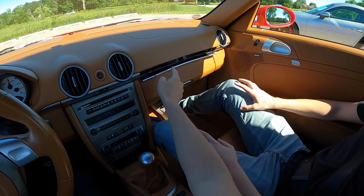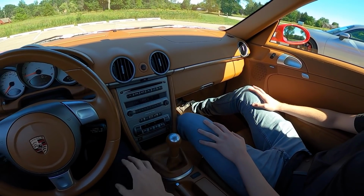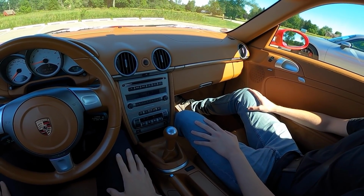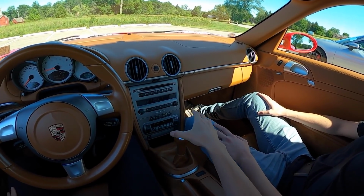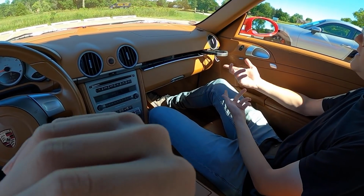Still have the cup holders over here. Oh yeah, those are the worst. Never use those. I think in practice they'd probably be okay, but people like to harp on them because it's right over your radio, right over your shifter. You can use them. See how fast they snap out.